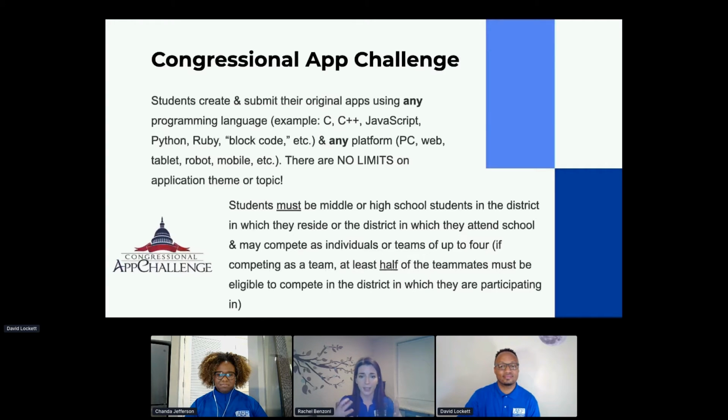But in that line, for you, especially you computer science teachers, we really need you on board with the Congressional App Challenge. So in the Congressional App Challenge, students will create and submit their original apps, and they can use any programming language and any platform. And they can really approach it with any application, theme, or topic. So I'm actually going to throw in the chat for you some examples of what previous students were able to do on the Congressional App Challenge.